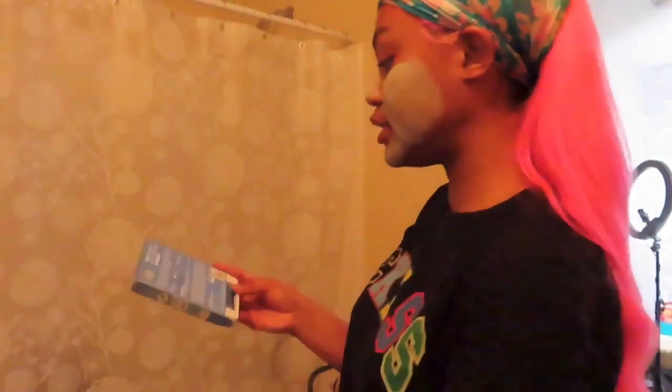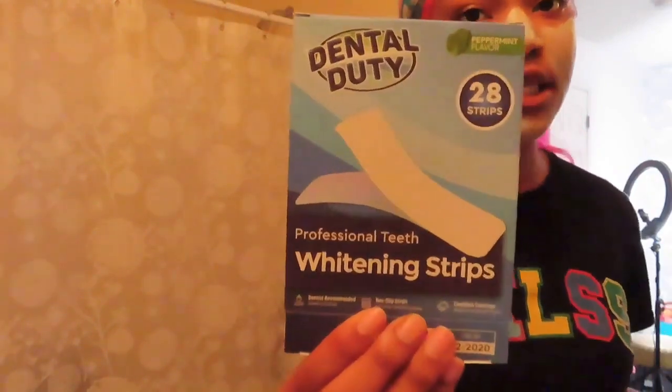Bet. So this is the teeth whitening kit I use all the time. I got it from Amazon. I think it was like $13. I'm just buying random stuff on Amazon, but random useful stuff, and that's the difference. Boom.